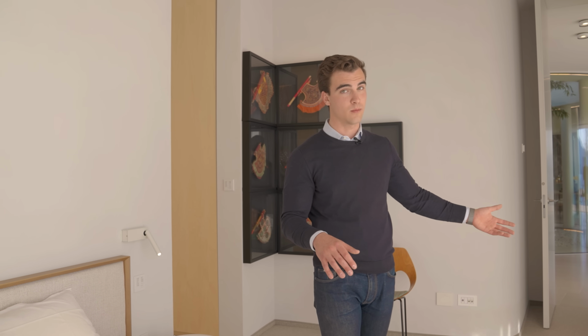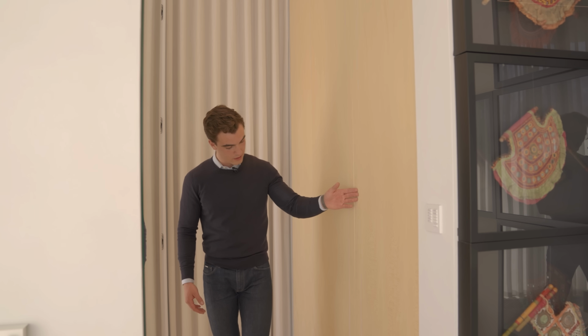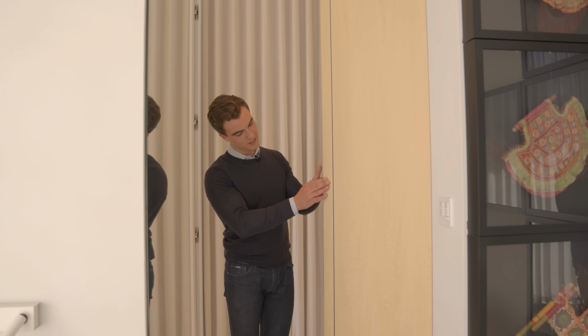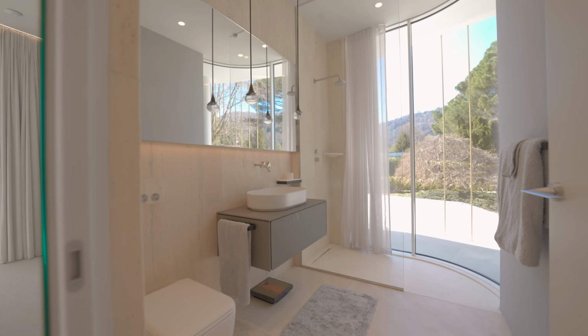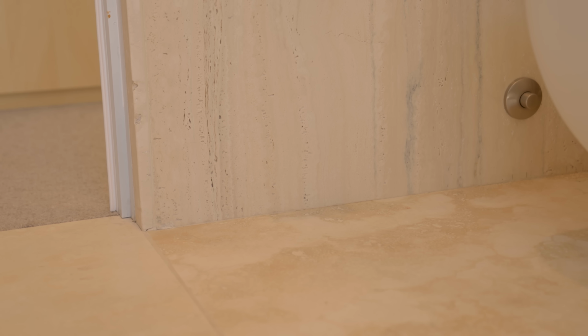On the floor we find carpet instead of the marble. I love the way that all of the door handles are hidden, and to open the wardrobe there is this system over here. The bathroom is mostly covered with travertino marble, which has been treated on the floor whilst it has been left natural on the walls.